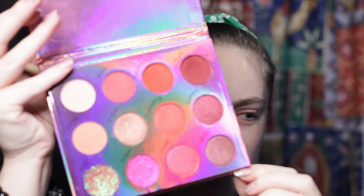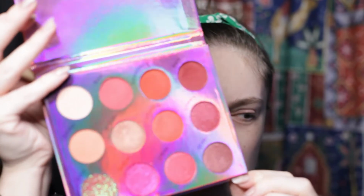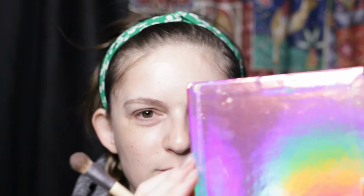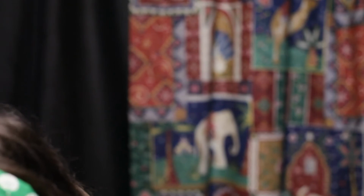Trying to get the camera to focus. Aren't they just lovely? And the packaging, so nice. We are going to use this light shade here. It's called Shaken. And we use that all over the eyes. Boo shaka laka laka. All over, up to the brow.